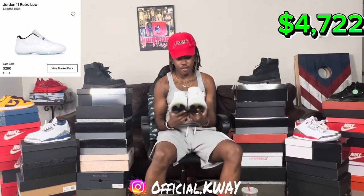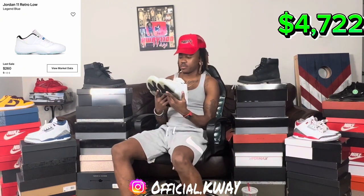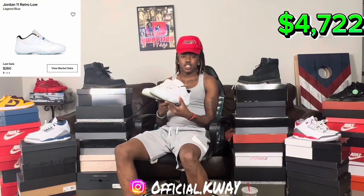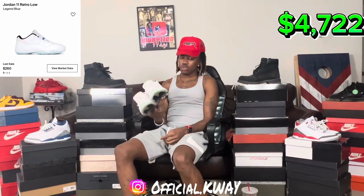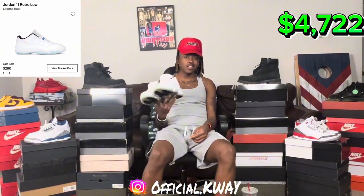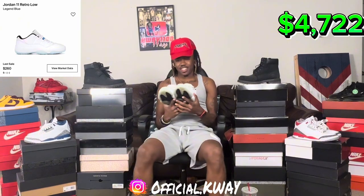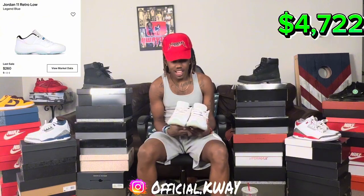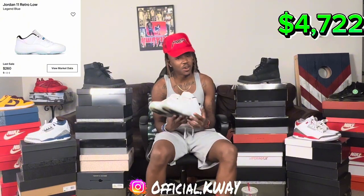Here I have my Jordan 11 Legend Blue. Low top. I was gonna sell these shoes when I won the raffle. I spent $210 on these. Somebody liked these shoes so much, but I would not sell them. My Legend Blue, I rate these a 10. I like them, but yeah, it's a lot of white in these shoes, so I don't wear them.